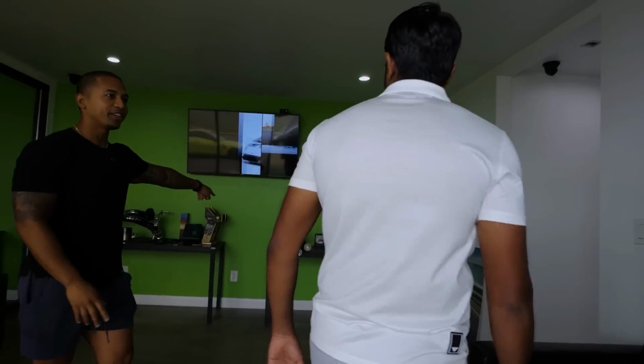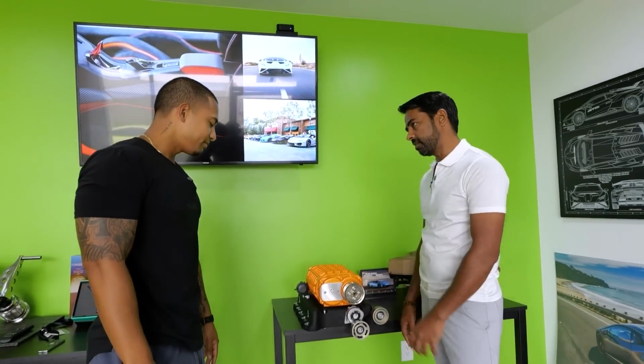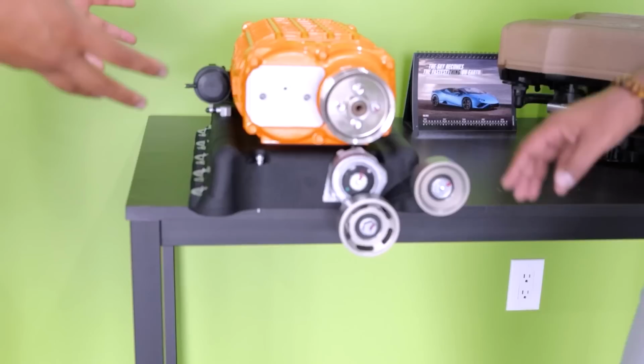That's a supercharger, huh? Yes, that is a supercharger for a V10 Audi R8 or a Lamborghini Huracan, made here in California. How fast will this make your car? It's 200 horsepower, bringing acceleration on the four-wheel drive models to 2.2 seconds for 0 to 60. And how much does this piece of beautiful machinery cost? Depending on the application, anywhere between 30 and 40,000. Wow, you can see how that kind of just racks up in the bank account.